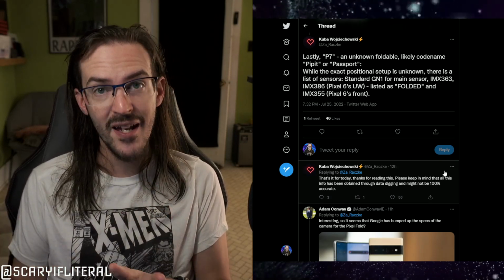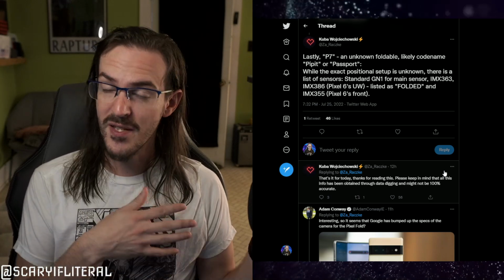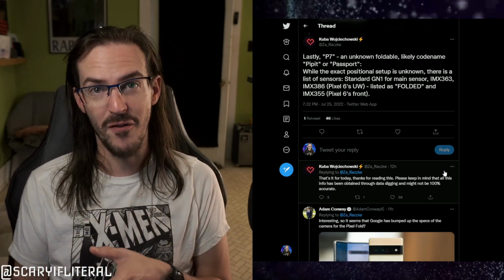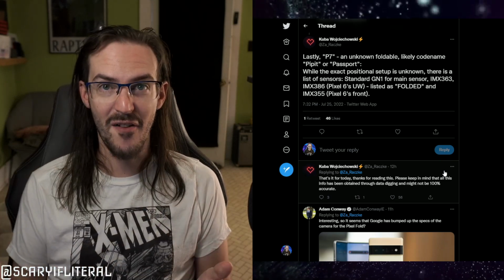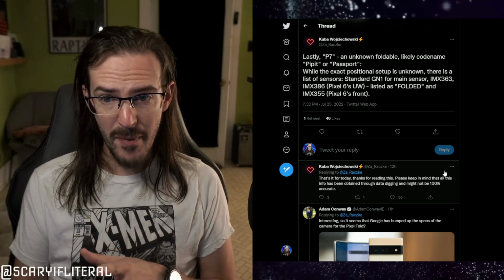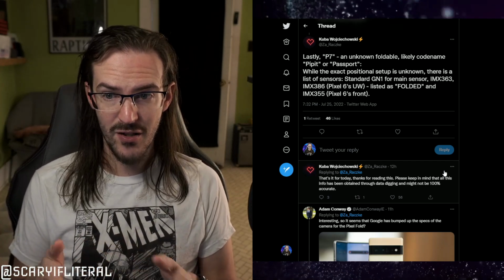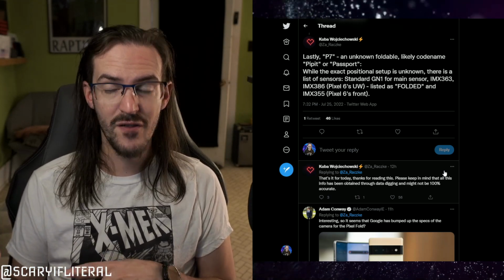Pixel 6a, going back to that 12 megapixel sensor they've been using since the Pixel 2, is a really good example of that. It's a budget phone that takes pictures as good as flagship phones. Duh, that's how that works for Google. They're going to do that with the GN1, it seems, going forward. IMX 363, IMX 386, and then listed as folded IMX 355.